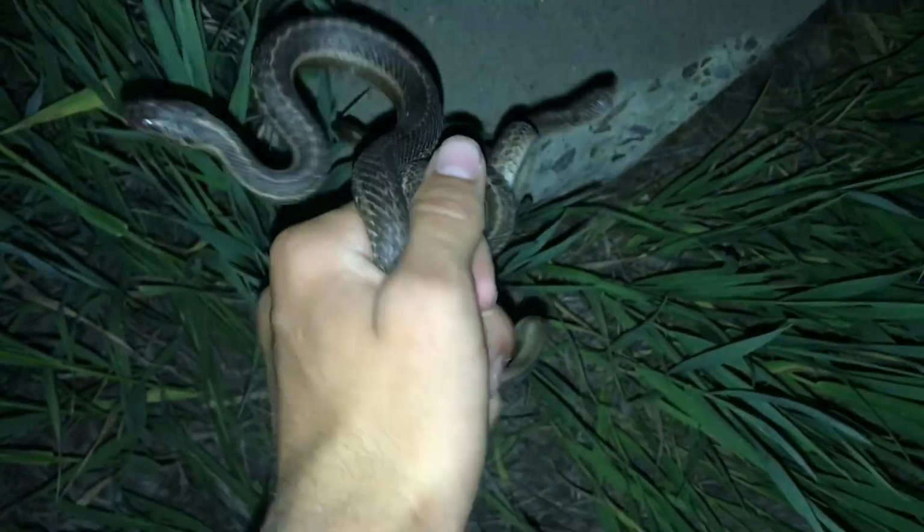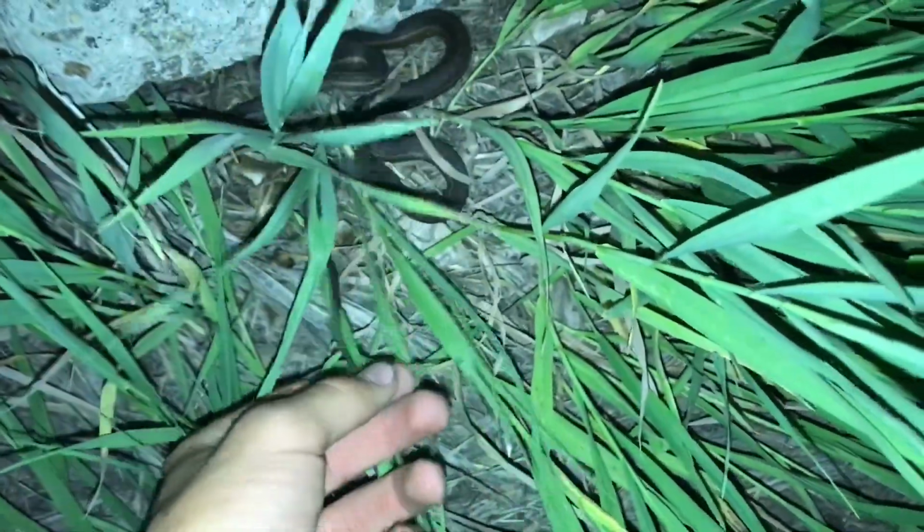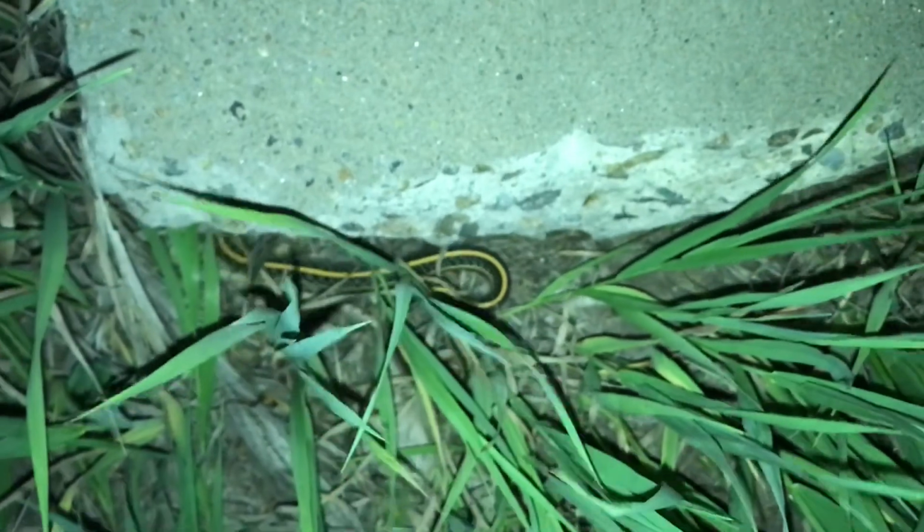All right, well, I'm just gonna let these 3 guys go back under their piece of concrete, and there they go. I'm gonna get some pictures of that plains garter. All right, and now I'm just gonna let this plains garter snake go. Always fun flipping lots of snakes under just one rock.